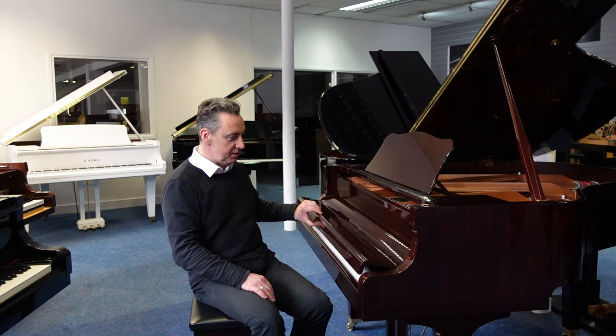So it's just great. It's in a lovely polished mahogany cabinet, a fantastic lovely piano to play, and I think you should get it. It's a bargain, it's a fraction of the price they are new as well now.